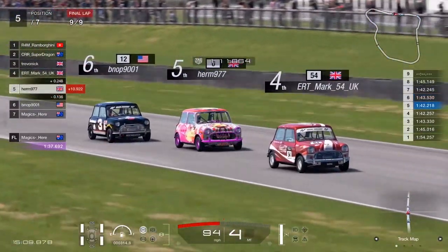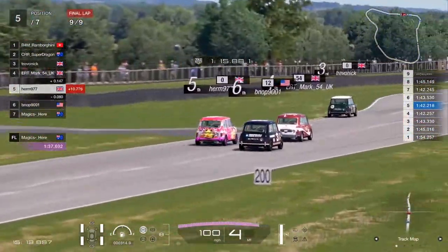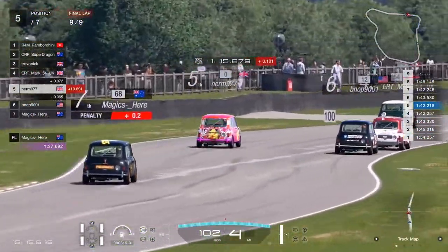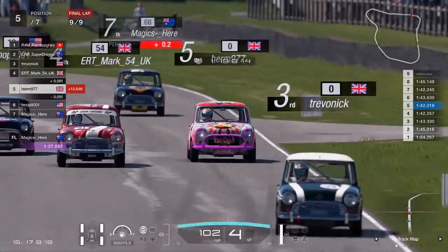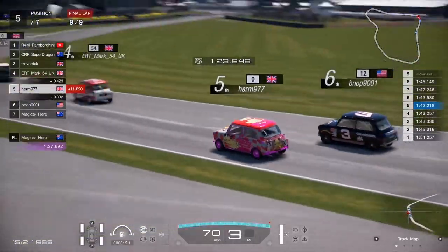Mark leading this P4 battle, also Trevor Nick's checked out for that P3, so it's going to be your fight for P4 here. Mark, Herm, Bernop, who's going to get P4? Ram Lamborghini's just doing the last chicane now, but we're staying with this battle. We are not moving from this battle because it's really, really close.